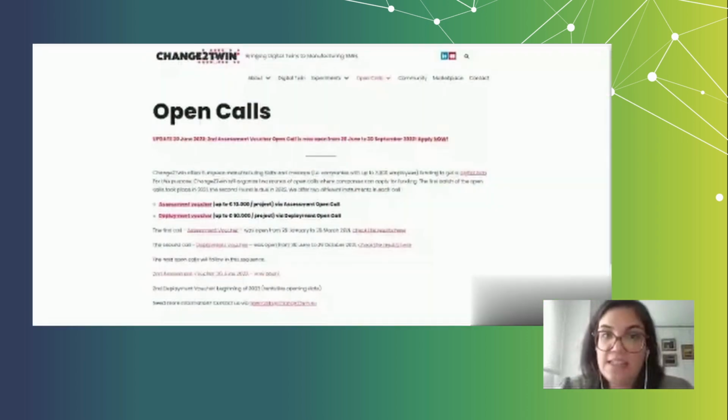So right now, the Change to Twin project has an open call. Change to Twin aims at bringing digital twins to manufacturing SMEs. The open call that they have right now is the assessment voucher. There are two types of open calls that Change to Twin has: one is the assessment voucher and the other one is the deployment voucher. For the assessment voucher, they are looking for manufacturing SMEs and mid-caps. The idea is that they apply having already reached a digitalization level of 3 regarding the standard that the European Commission has. The open call is open right now, and you will be able to talk to Anka at the tables.